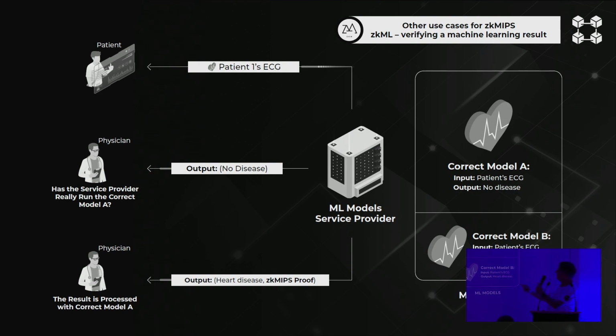And as a last example, now the weak party actually is on the other side. So you could have a physician that's querying a database, and, well, this is about machine learning. So there's machine learning, AI under the hood there. And in the first scenario, the machine learning model is giving an output, but how can the physician trust that the output was computed correctly? We can envision the use of MIPS to create proofs that the output of the machine learning model is correct.